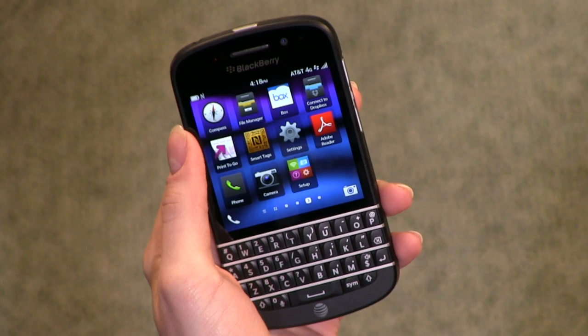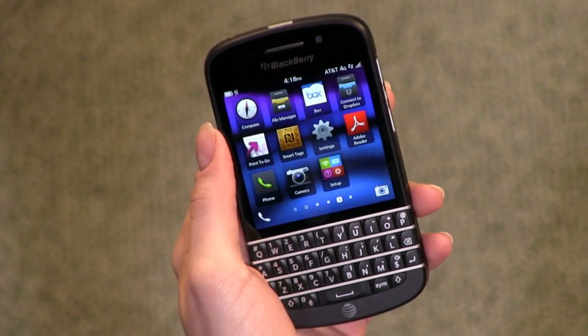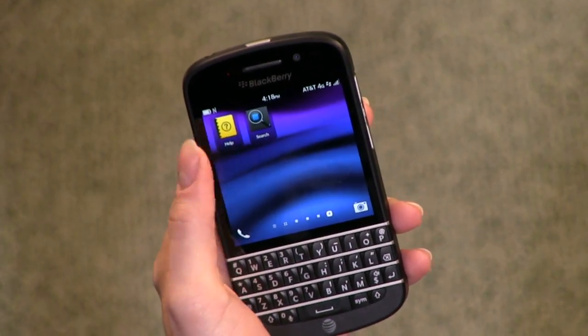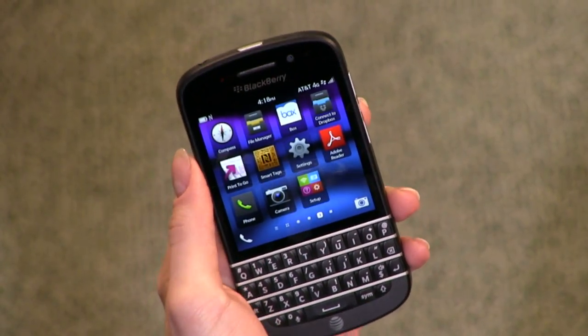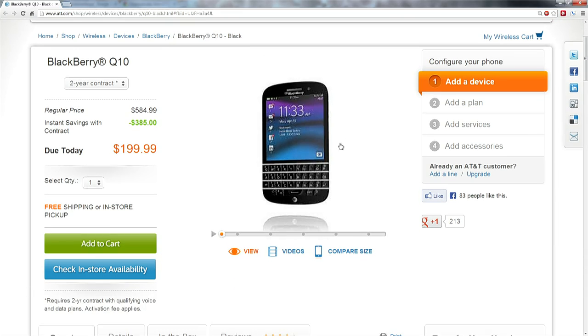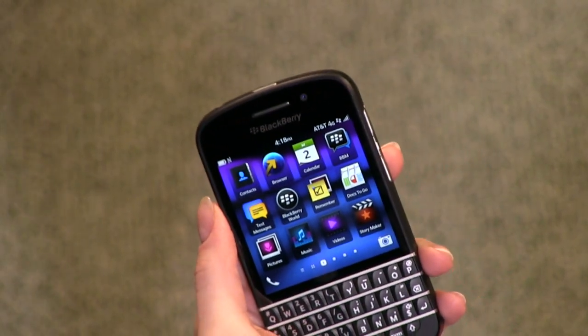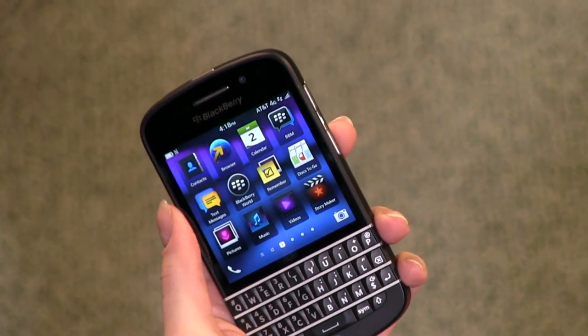This is the AT&T version. I should mention it's $199 on contract, so $200 with a 2-year contract. It's a little bit more pricey than the Verizon version of this one, but it did just release, so now AT&T users, you have this option. And it's LTE, I'm sure. It is LTE, yes. They didn't have a lot of bloatware installed in it, and they don't have that many applications available for it.